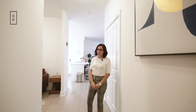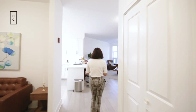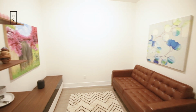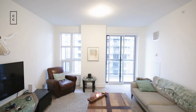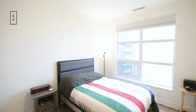Check out our new listing here at 144 Park. It's a rental that is fully furnished. Come check it out. It has 2 bedrooms, 1 den. It's got this beautiful kitchen with upgraded backsplash and the breakfast bar. It has 1,262 square feet of functional interior space.